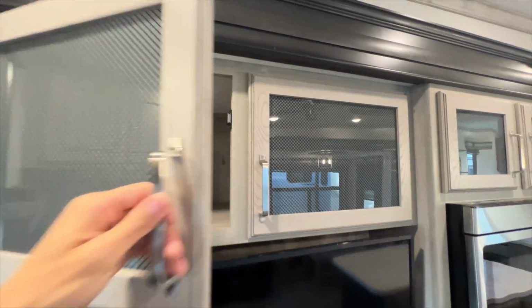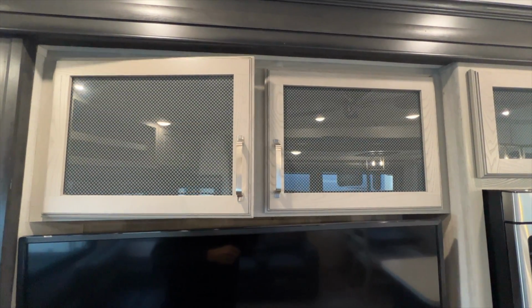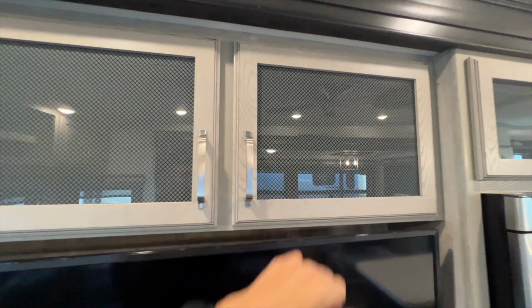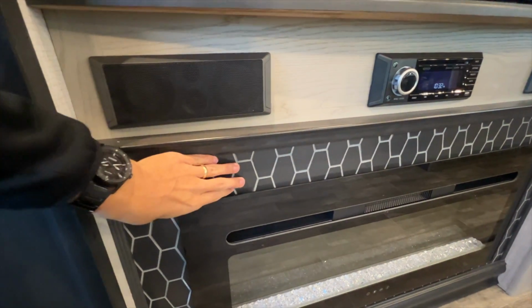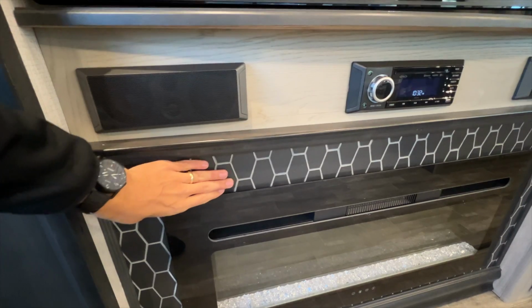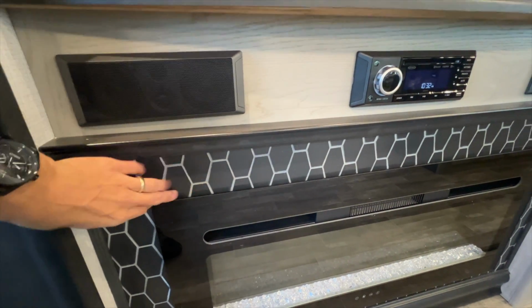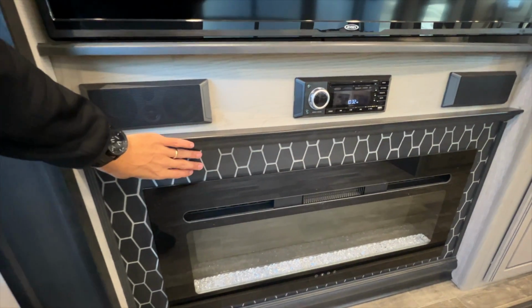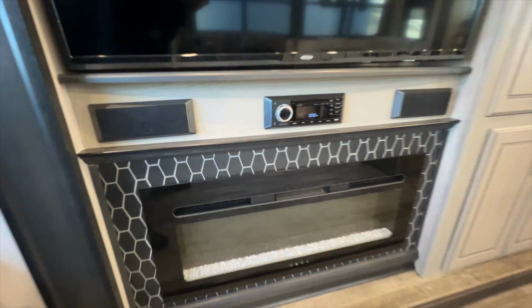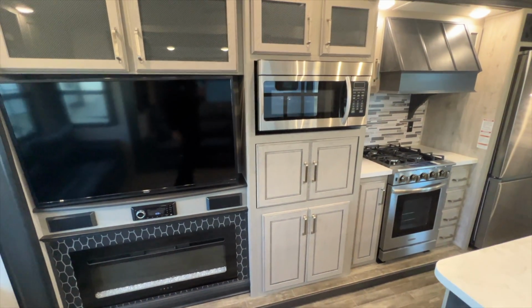Nice, really deep storage space there. And then these are soft close, first of all. Oh, you've got to open them far enough. And then they are a soft close cabinet door. Glass door there as well. And then this is a, it's so hard to tell. It really looks real. I think this is a faux tile, but it really looks and feels like tile and grout. But I'm pretty sure it's actually just a faux one that looks really, really nice there. It looks almost 100% like it is just real tile and grout.